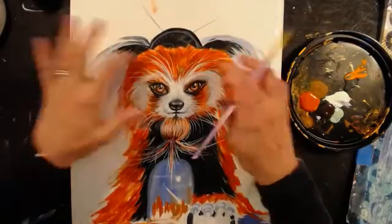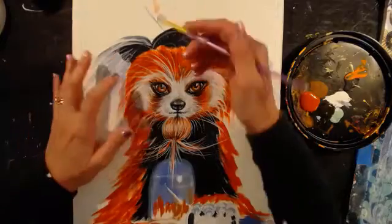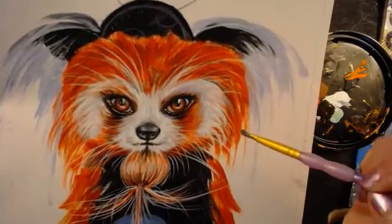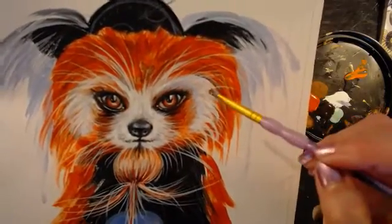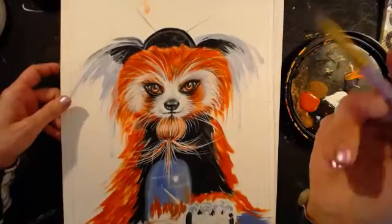Now I probably am going to have to go back over some of these hairs. Again, you can't really go in between those white hairs, those wispy hairs. You can't really go back in between those. So I'd rather just go ahead and paint over them and re-put them in.